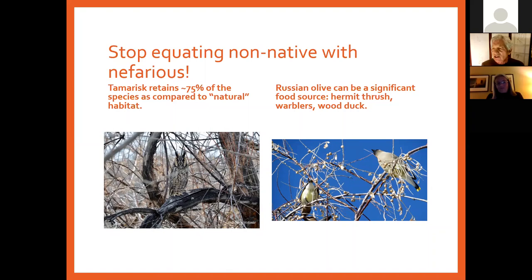Tamarisk actually, as I note there, retains 75% of the species. What the article goes on to say is the species that are missing are cavity nesters, because tamarisk doesn't make good cavities. Of course, cottonwoods are wonderful for that. So obviously it's better habitat, but this isn't like it's worthless habitat.